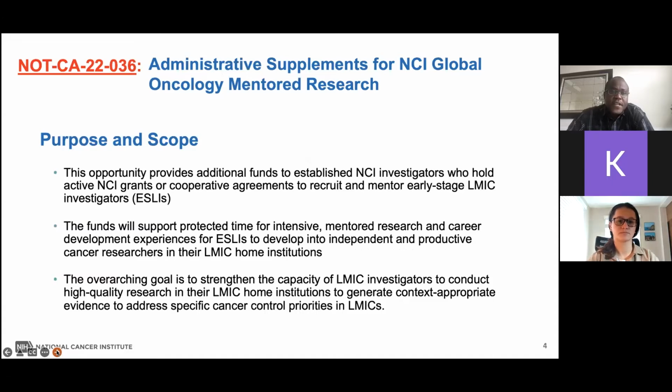So the notice here, as you can see up there, is a supplemental funding opportunity to support mentored research for the early career investigators who come from and work in LMIC regions. Again, through that link, you can find this funding opportunity, and everything that we are going to be talking about today is lifted from that opportunity. So please feel free to ask questions as we go through.